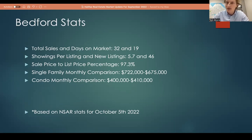Sale price to list price percentage. On average, for each sale that happened this past month, it went for 97.3% of the actual list price. So if it's listed at $1 million, then it's going for $973,000. Don't quote me on that math, but you get the point. Back at the hectic point of this market, we were seeing 120%, 110%. These were common numbers, and now we're starting to see it a little bit below asking.